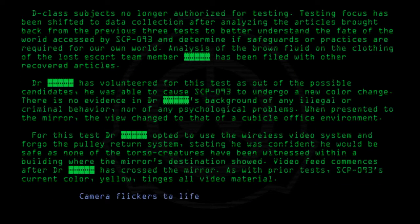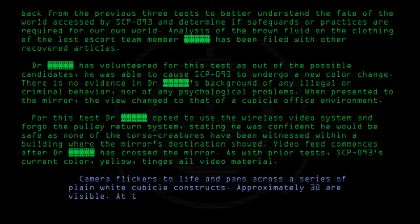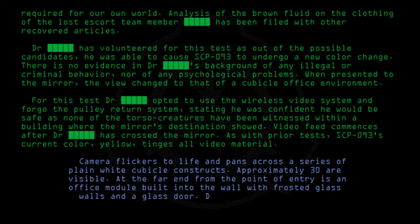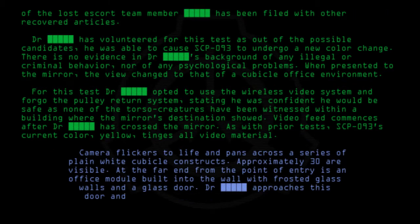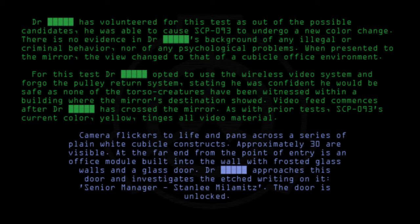Camera flickers to life and pans across a series of plain white cubicle constructs. Approximately 30 are visible. At the far end from the point of entry is an office module built into the wall with frosted glass walls and a glass door. Doctor approaches this door and investigates the etched writing on it. Senior Manager Stanley Milamitz. The door is unlocked.